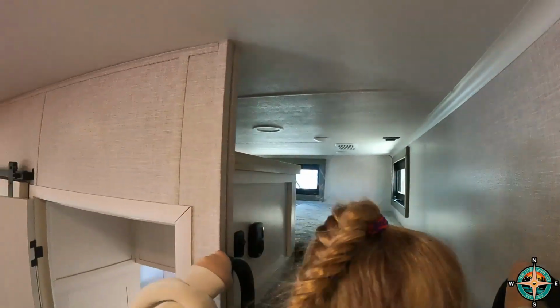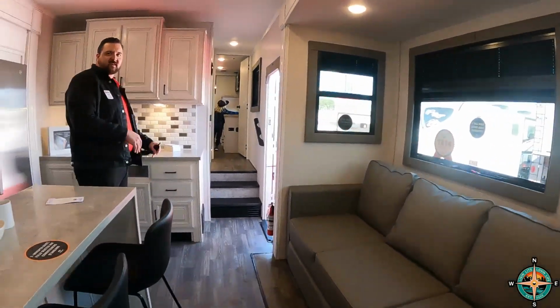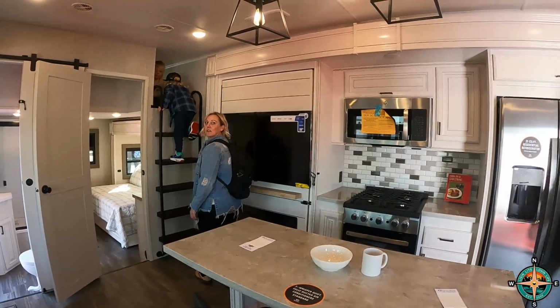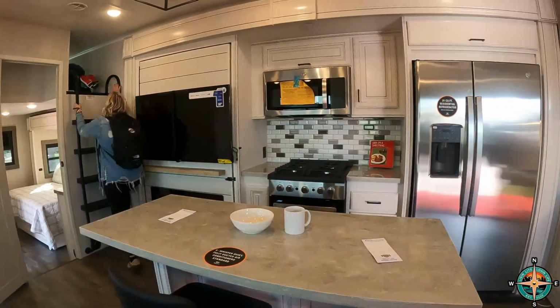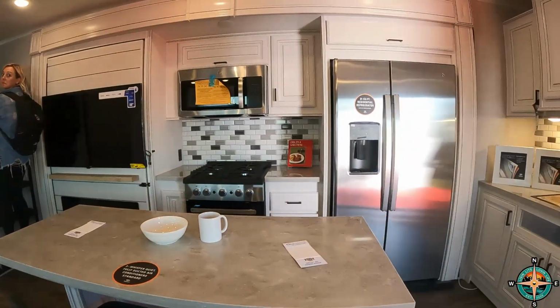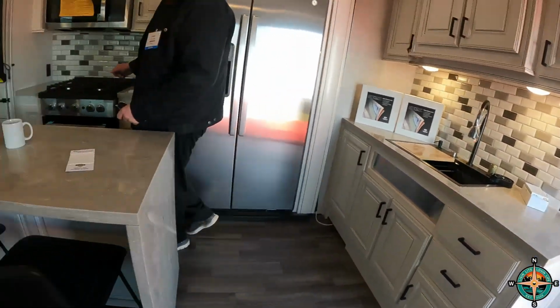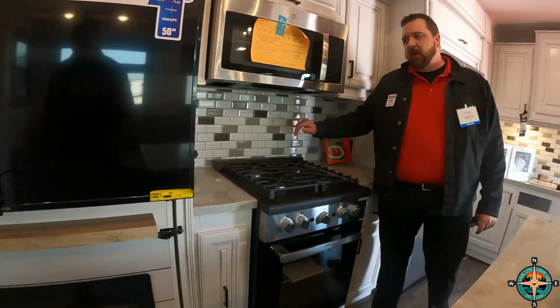What are you guys camping in now? A 371 NBH. Oh yeah? How do you like that? Oh, we love it. What are they selling it for? I think it's 78.9. Oh, wow. Yeah, $79.99. They actually put a real backsplash in this one too. Check that backsplash, it's like Subway tile.